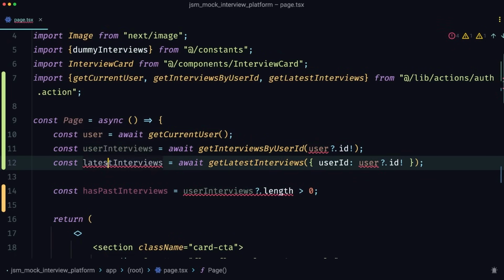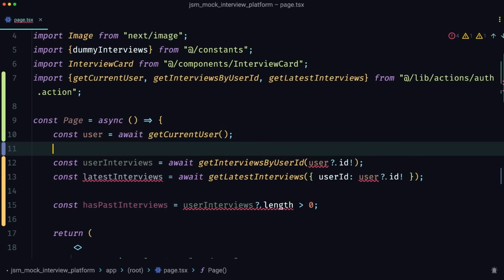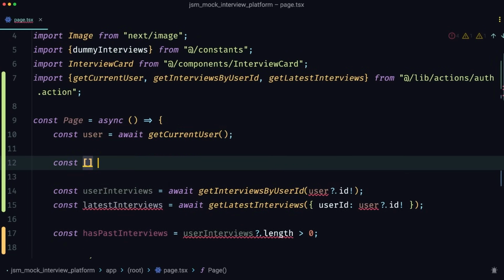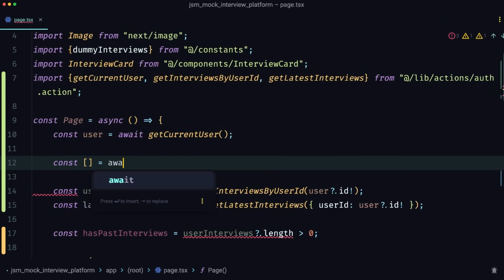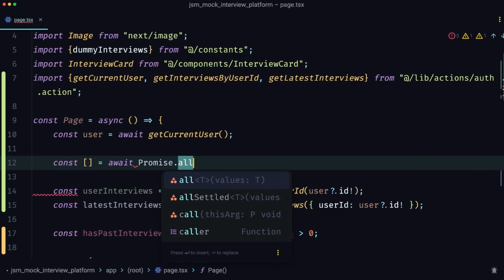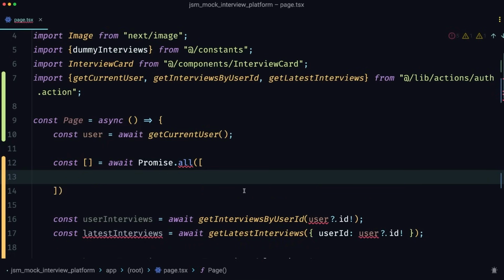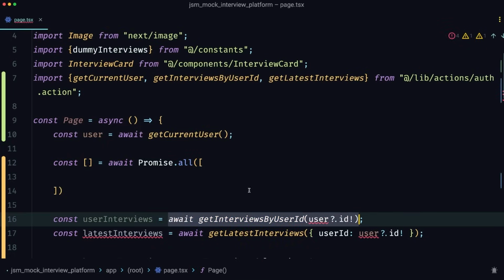So now we're getting one after another, but what you can do is say const and then use array destructuring and use the await Promise.all. What Promise.all allows you to do is to fetch them in parallel, as these requests don't depend on one another. So in an array, you can provide just the two calls.